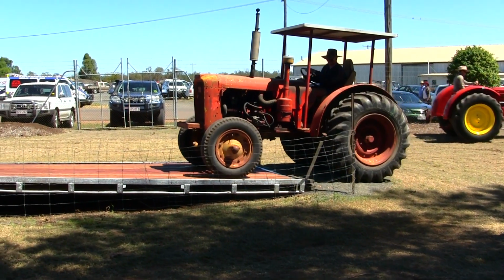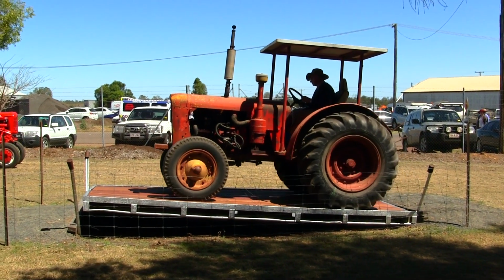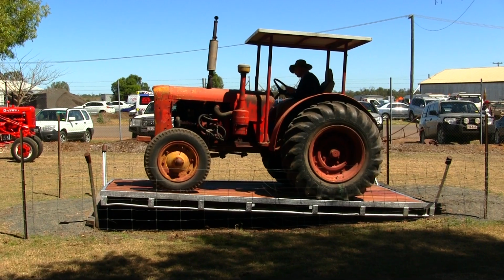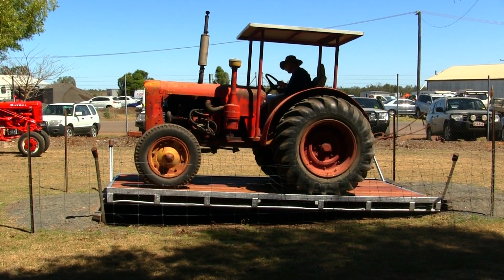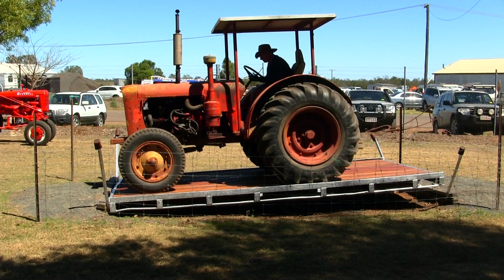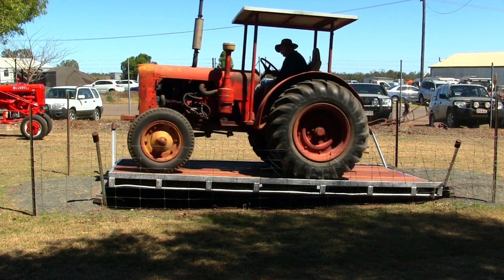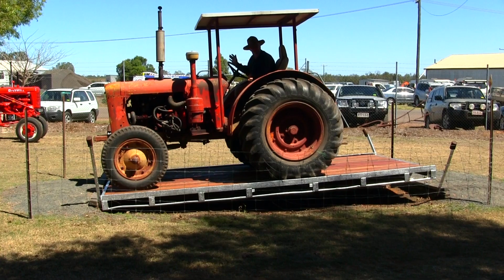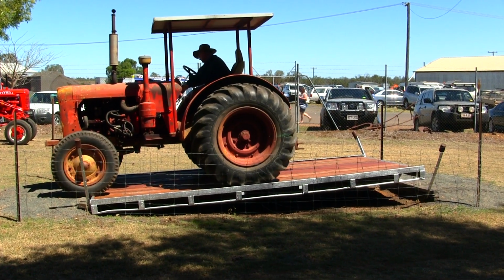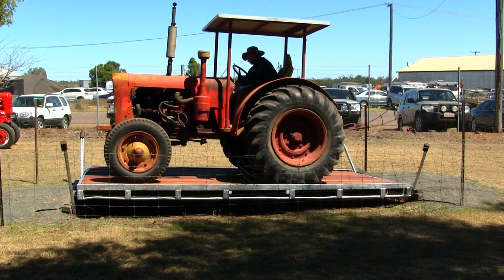One of the main attractions of the day is the tractor balance. And the object of the manoeuvre is to drive the tractor onto the pivoted platform and as quickly as possible get it balanced on the pivot. Once the tractor enters the platform, the timer starts and the driver just keeps shuffling and shuffling and shuffling some more until the tractor is balanced on the pivot on the platform.